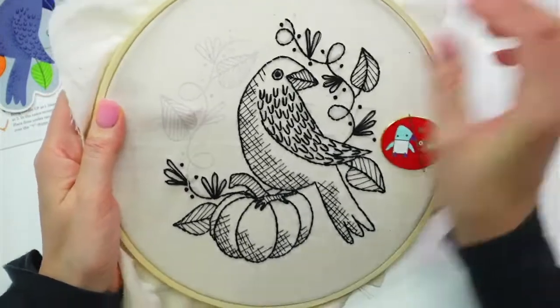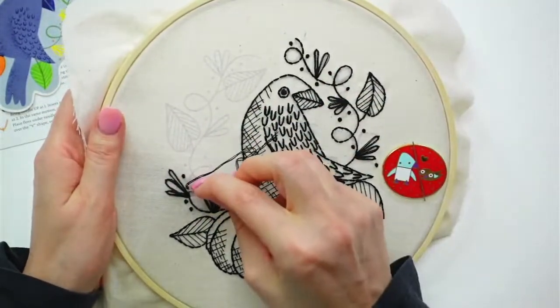French knots and back on the back stitch here.